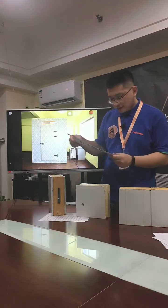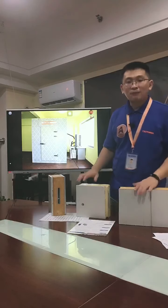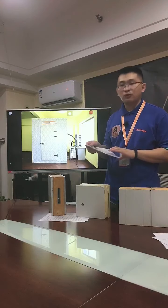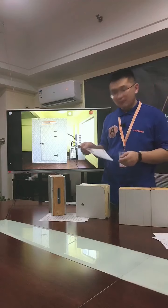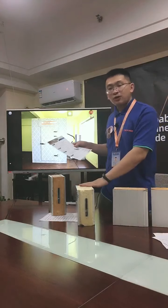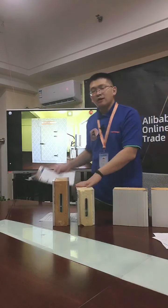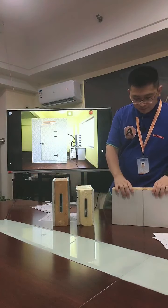You can see this: 75 millimeter is suitable for about -5 degrees cold room. And 100 millimeter cold room is suitable for -25 degrees. And for the 150 millimeter cold room panel, it should go for above -35 degrees. And for 200 millimeter cold room panel, it should go for above -45 degrees. This is a normal situation.